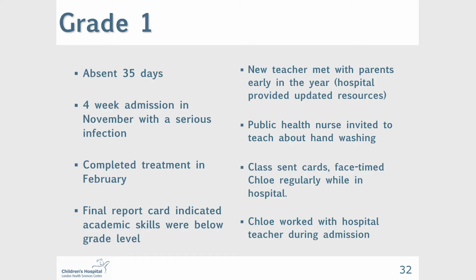So grade 1, again, our attendance is getting better. She's completing treatment in February. A lot of that absence was because of one really long admission for a whole month in November with an infection. And certainly by the end of the year, not surprisingly, her academic skills were below grade level. But really at this point, we don't know, is that just because they missed school? Is that learning problems? There's a bit of a wait and see.